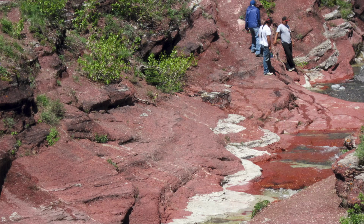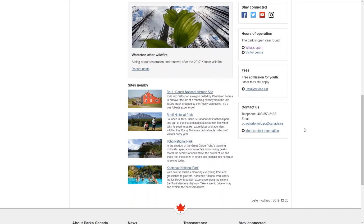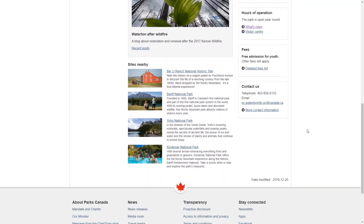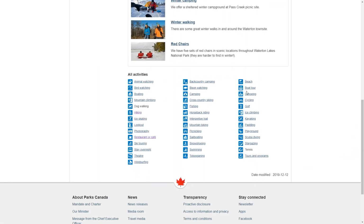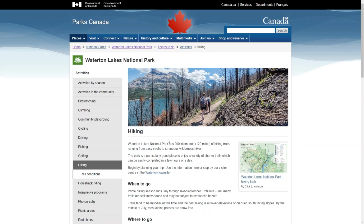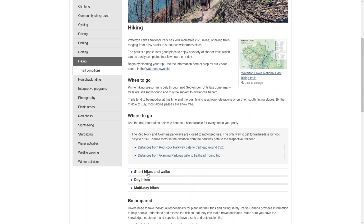There are several trails in the area, but the Parks Canada website makes it hard to find out where they are. The first page has info about Banff and other parks, but you have to click the Things to Do page and scroll down past locations of places to sit to the All Activities list. Then, with the help of reading glasses, look under the Dog Walking link to find the hiking link. It's here that you'll find the only map, and this is it. It's useless.